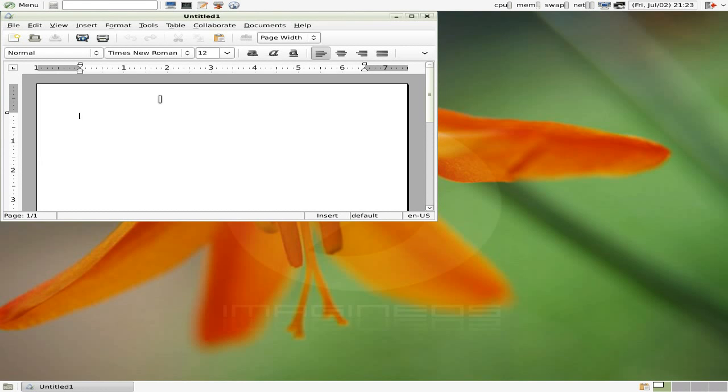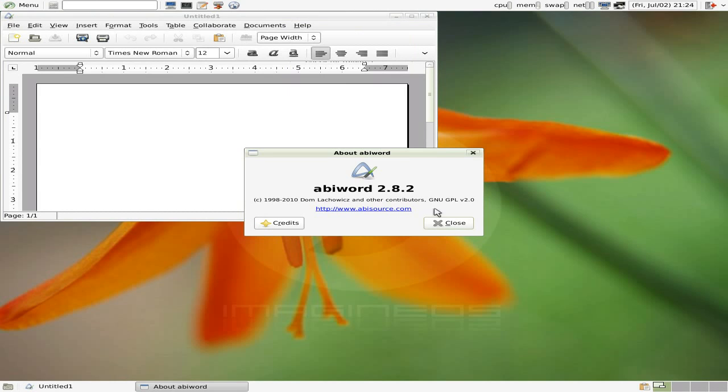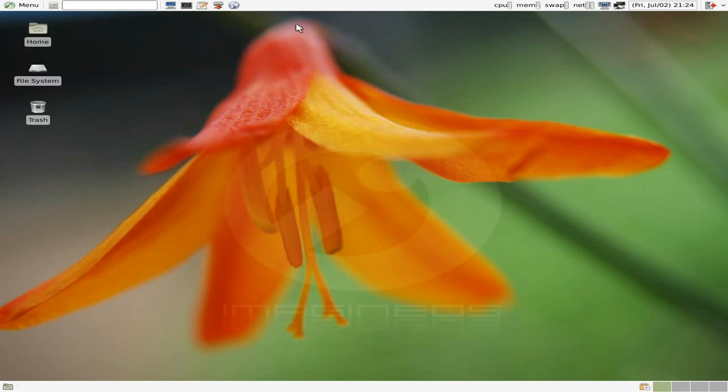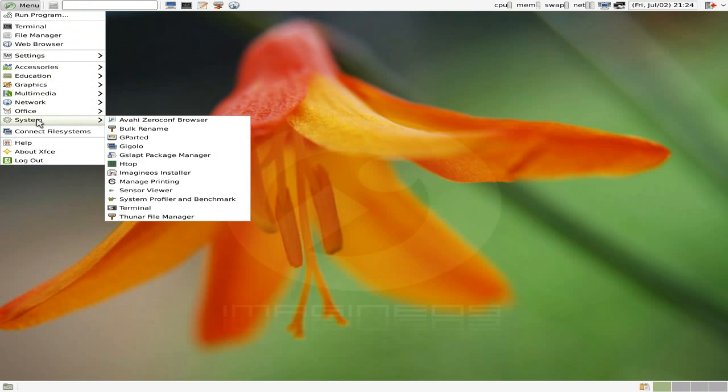Nice. It's reasonably quick. I've not edited this video whatsoever, by the way, so it's all as is as we go. It's only an old dual-core processor, so that's running really, really nice. It's a really current version of AbiWord, so that's pretty good. I was pretty impressed by that one. Nice, okay. System, lots of stuff.